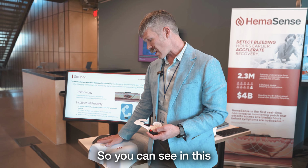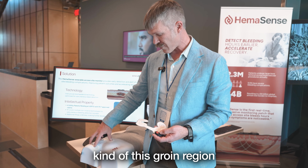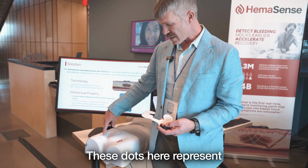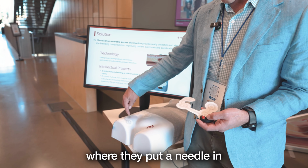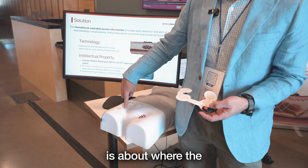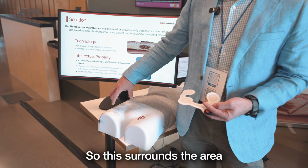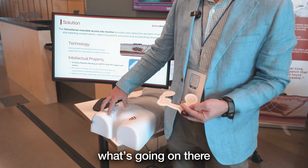So you can see in this demo that we have here, the patch is applied in kind of this groin region. These dots here represent where the skin puncture would be, where they put a needle in and then they put the catheter in at the skin level, and then this dot is about where the vessel puncture would be. So this surrounds the area but doesn't actually touch it, so you can still visually see what's going on there.